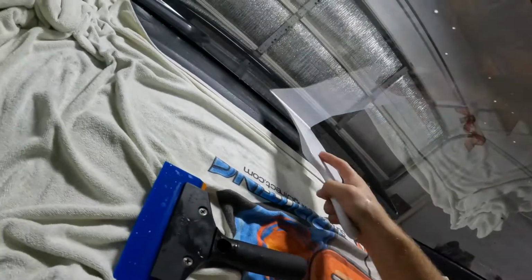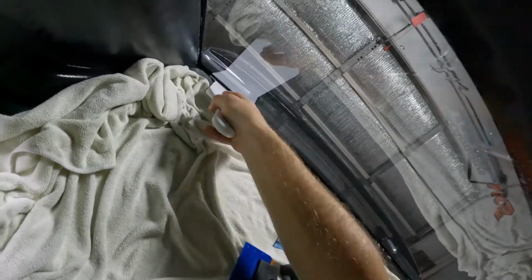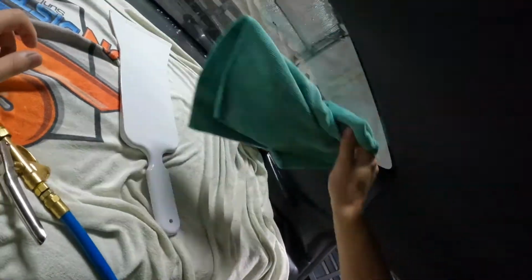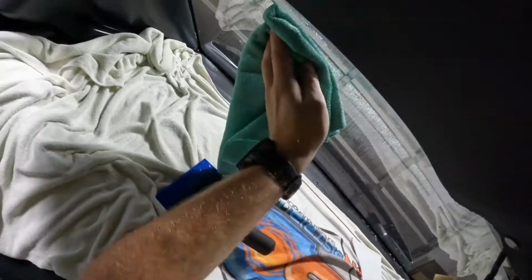So now we'll squeegee out our bottom one more time. The only bad thing about this squeegee is it's not super stiff, so it'll do a decent job at getting rid of moisture, like extracting it, but it's not the best. You will notice, if you have a good eye, a little bit of moisture hanging out down there.